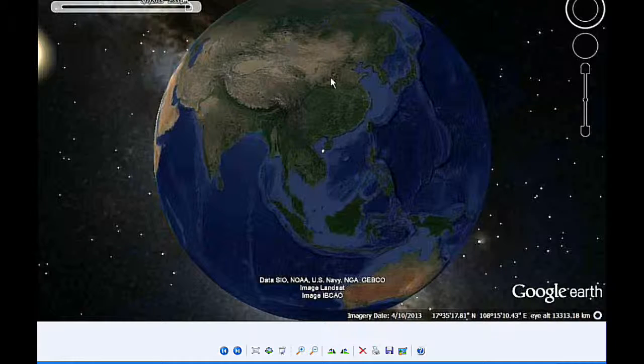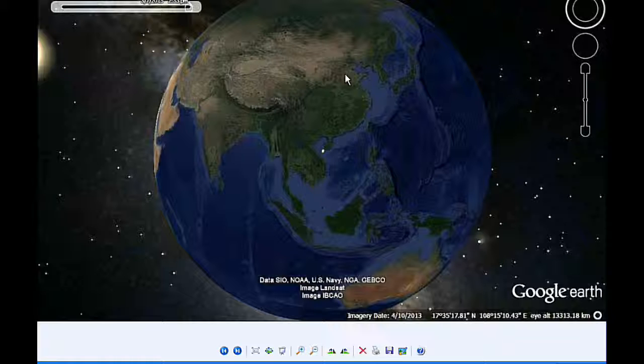And as you can see from the Google Earth view, all of Asia is going to be able to see this. Looks like most of Australia is going to be able to see this as well.